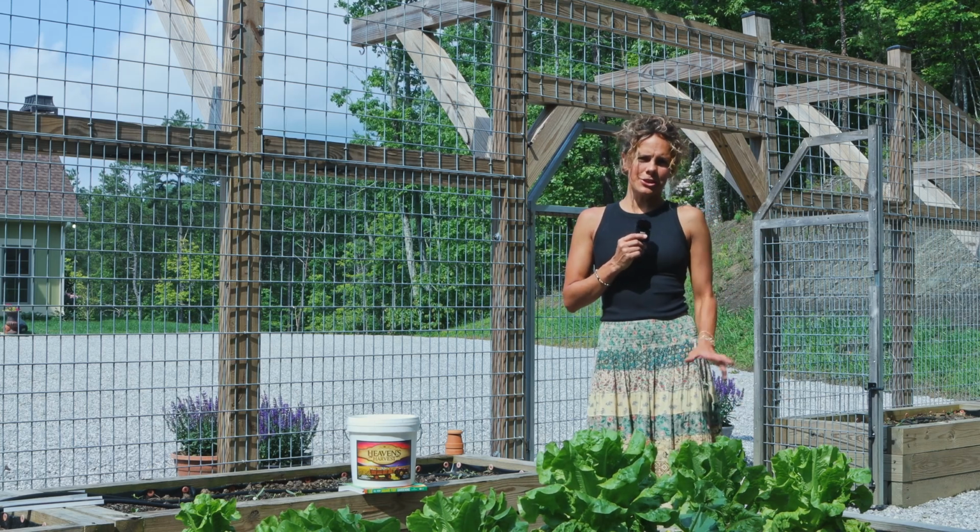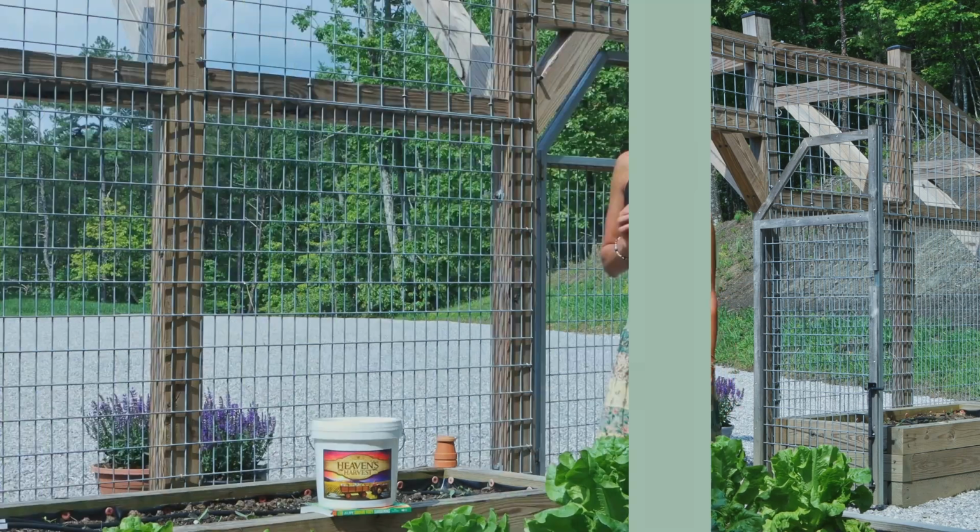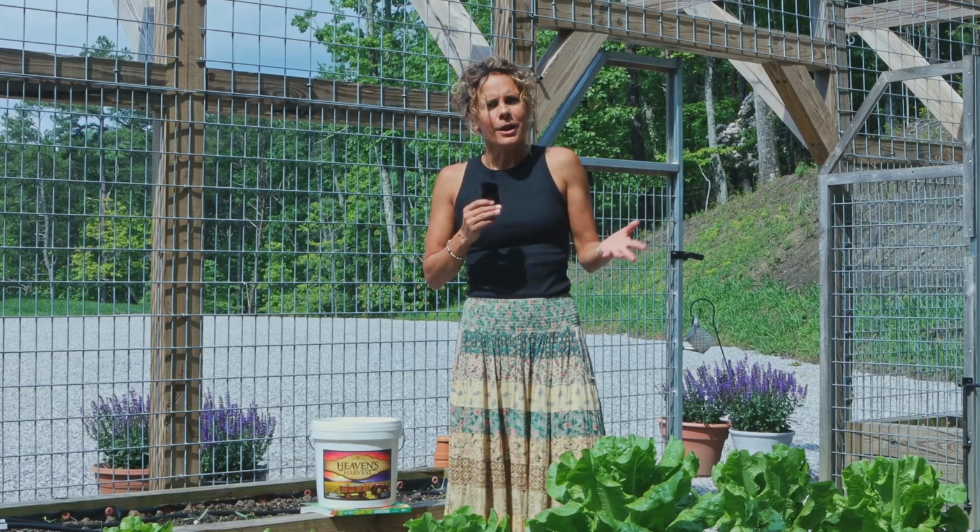Gardening is a little adventure each year and a great excuse to get outside. So, what are you waiting for? Whether you have a large space or a small patio, grab some seeds and a book to inspire you and get out here.